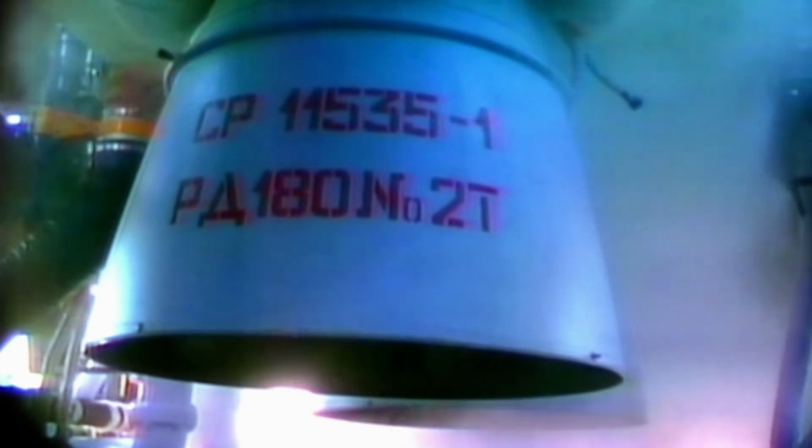We thought maybe we misunderstood each other. The performance of the engines was probably 10 to 15% higher than what we had in the United States.